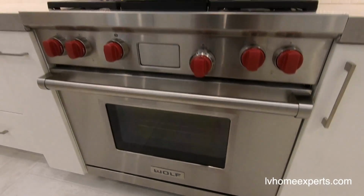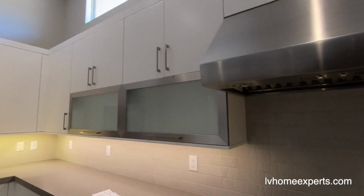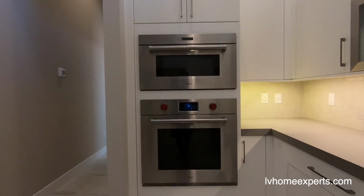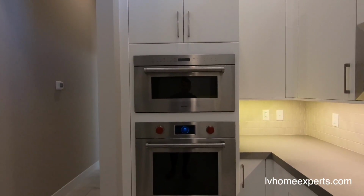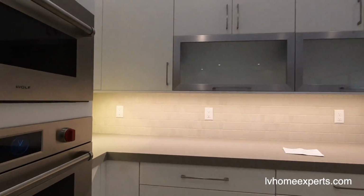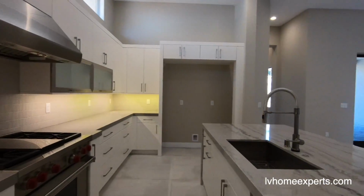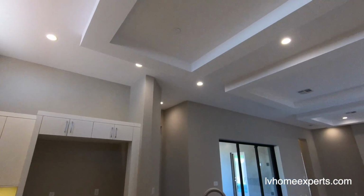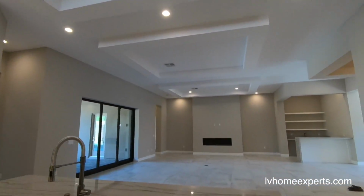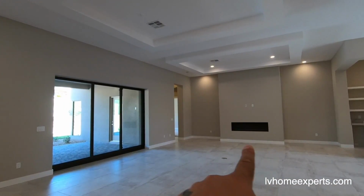Nice stove, a Wolf package appliance. Look at the hood. Cool, right? Convectional microwave. Nice oven. This is gorgeous. Love this kitchen. I really do. Especially when you start putting these pendant lightings on here. It's going to look real nice. So a lot of people, what they'll do is put their dining room table right about here, then their furniture right there.